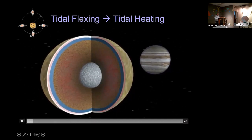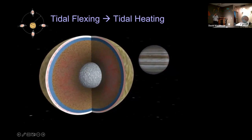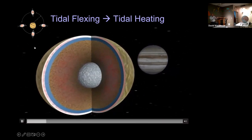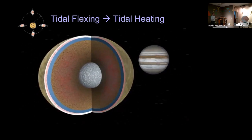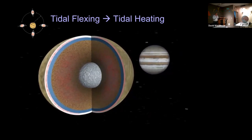And this is exaggerated, but Europa gets a little closer and a little farther from Jupiter in its orbit. I thought just for fun, I'm going to try this. Now I have my giant inflatable Europa. We'll try a little mini demo in a moment.